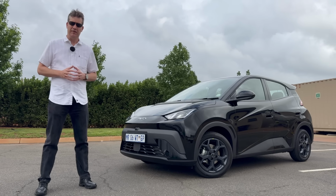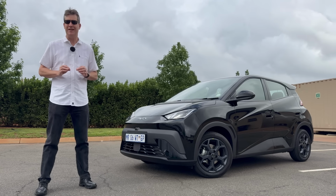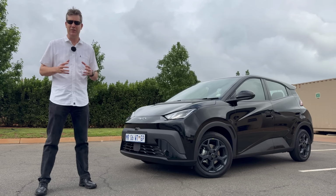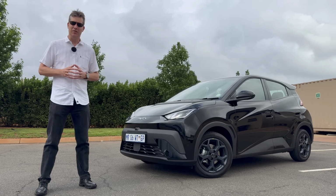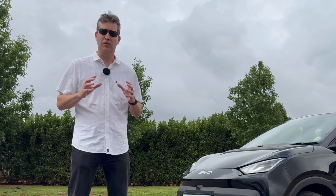So let me sum up my final impressions of the BYD Dolphin Surf. It's the perfect trainer EV for you to take a low-risk chance on getting into the e-mobility lifestyle. It offers everything that you need in terms of the comfort and the electric vehicle experience, and overall provides huge value in terms of total cost of ownership.